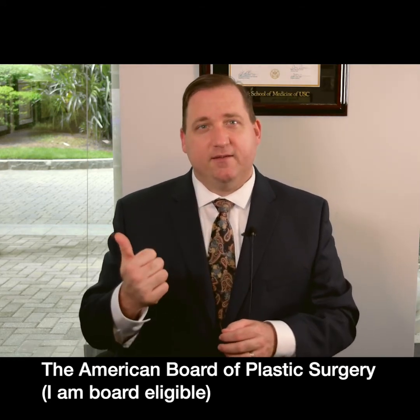To do a rhinoplasty, there are two. There's the facial plastic surgeons and the plastic surgeons by the American Board of Plastic Surgery. Both are trained and qualified. To do eyelid surgery, there are three that are equally qualified to do those eyelid cases. There is only one for breast implants.